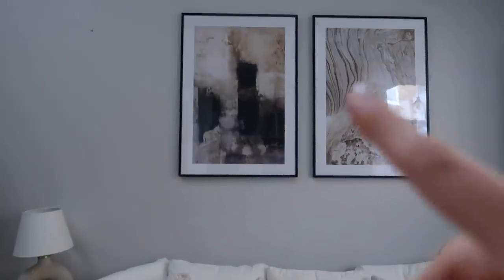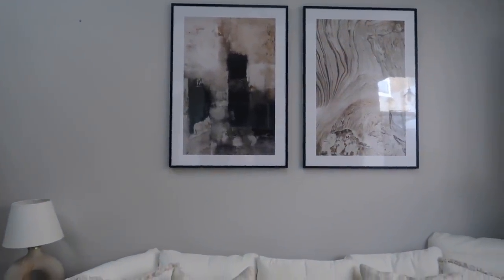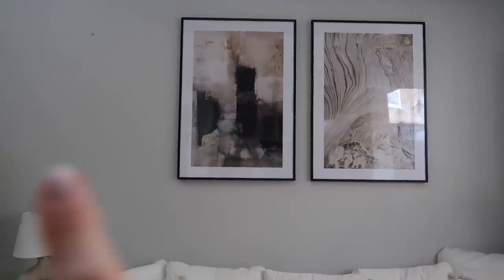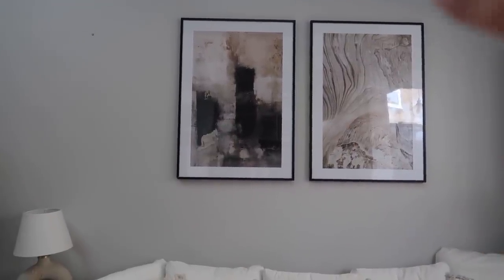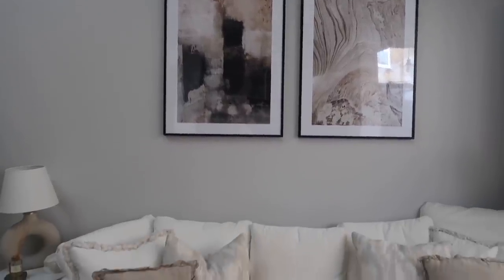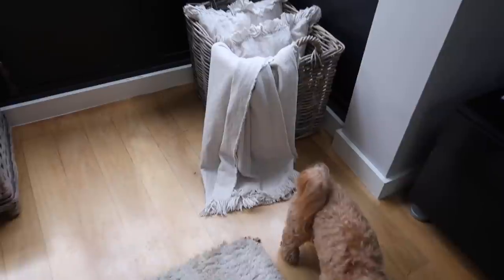I'm also going to be changing up these prints. I'm working with Desenio again, so figuring out whether to go again with the two or have maybe three, or we used to have a set of nine, so I'm figuring that out this morning as well. And I also have added a little basket here.